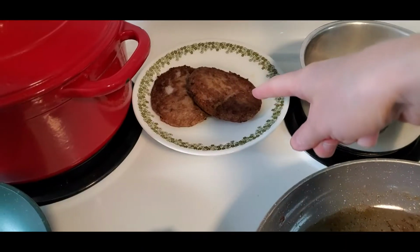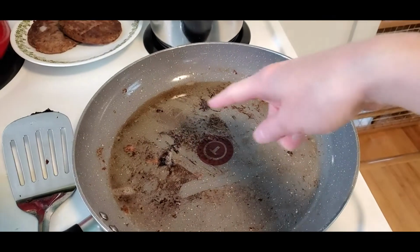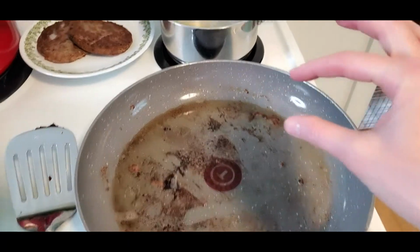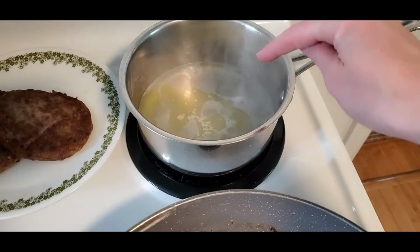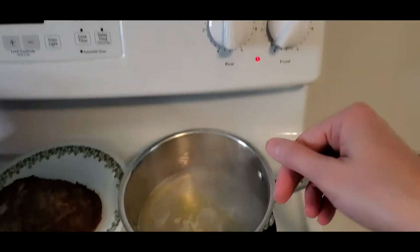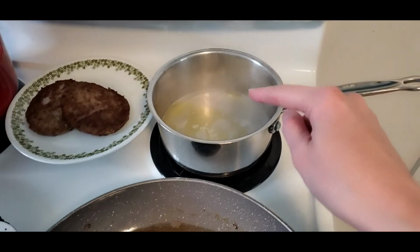Now I've got the beef patties pulled off the pan. I left some of the cooking grease in there, but poured off the rest of it. You just want a little bit. And our water is boiling, so I'm going to go ahead and turn this off. And that way we can add our milk and potato flakes, and that will be done.